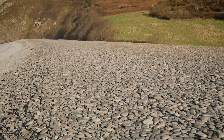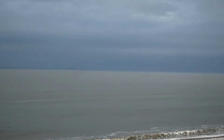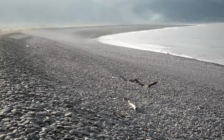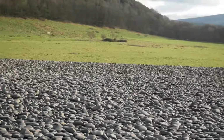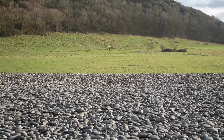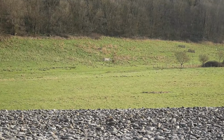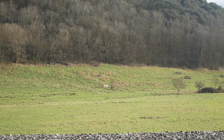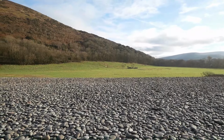Anyway, this is the top of the shingle bank. So the first mark is about 50 yards past the breach. The breach is just back there. You want to be here. You're effectively in line with the gate in the field opposite. Let's zoom in for you. It's a solitary gate that just leads up onto a second field there. So you want to be in line with that, to give you some context. It's there.